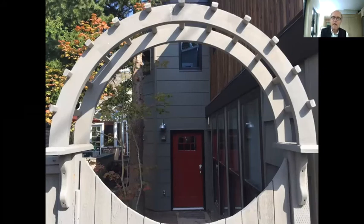So this is the entry from the alley. You can see the garage and the windows on the right, the main entry door to the stairway that takes you to the lower level and then up to the upper level, and the main house, sunroom, and deck on the left.